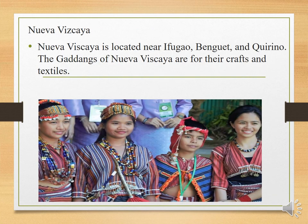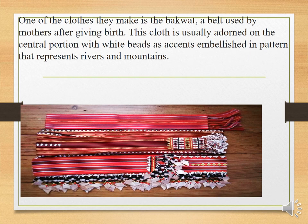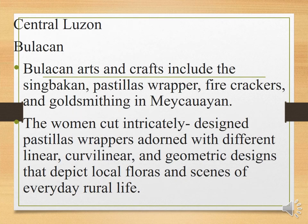Nueva Vizcaya. Nueva Vizcaya is located near Ifugao, Benguet, and Quirino. The Gaddang of Nueva Vizcaya are known for their crops and textiles. One of the clothes they make is the bakwat, a belt used by mothers after giving birth. This cloth is usually adorned on the central portion with white beads as accents embellished in patterns that represent rivers and mountains.